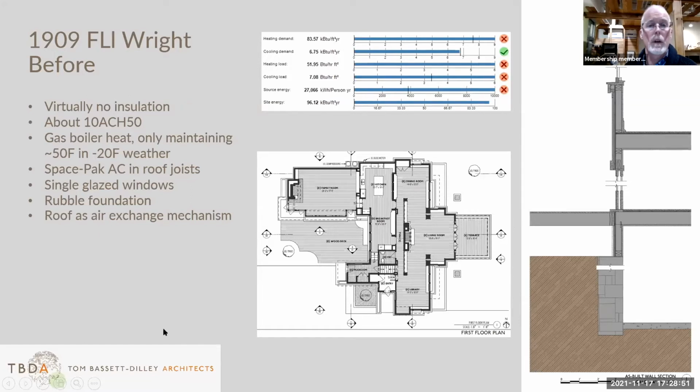So let me tell you a little bit about the next few projects. This is the Oscar Balch House, Frank Lloyd Wright, 1909. And like my house, it had almost no insulation. It had also about 10 air changes per hour. We did a pre-project blower door test. It had a gas boiler for heat.